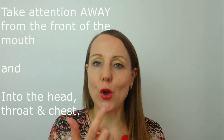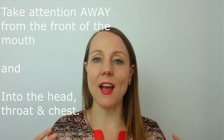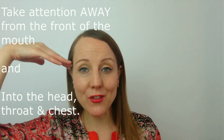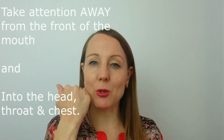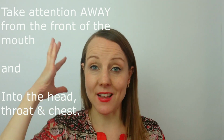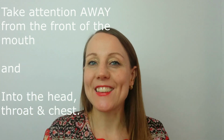It's all about learning to open up all of these cavities and to fill them with the sound. So it could be expanding the throat area, expanding the chest, using the diaphragm. You want to take your attention away from the lips and the front of the mouth and into all of these cavities. So you've got the lifting of the soft palate, the expansion of the cave, the supporting, which really helps the sound just to resonate better everywhere. And then you've got the use of the diaphragm. So it sounds like quite a lot.